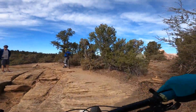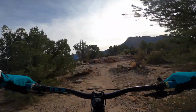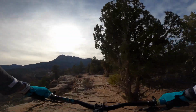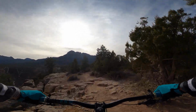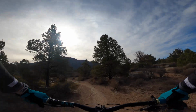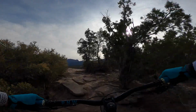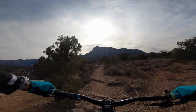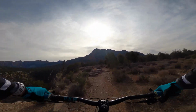One more punchy climb, then a few up and overs, and then you're back to the parking lot. One of the cool things about this trail is it's only 7.2 miles. There's never really a big climb to tire you out, so it's nice sometimes to be able to stop back in the parking lot, grab some snacks, have some lunch, and then turn around and do it the opposite direction, and it feels like a completely different trail.